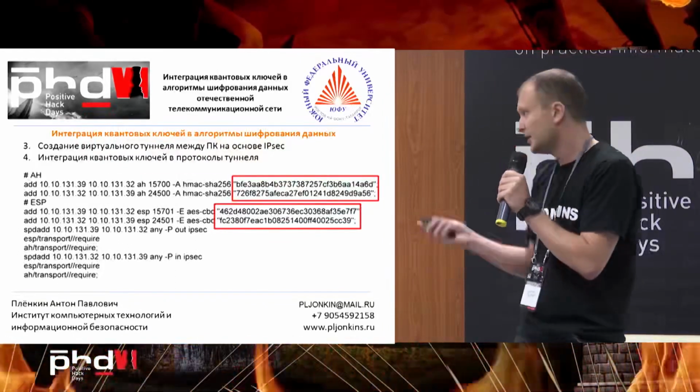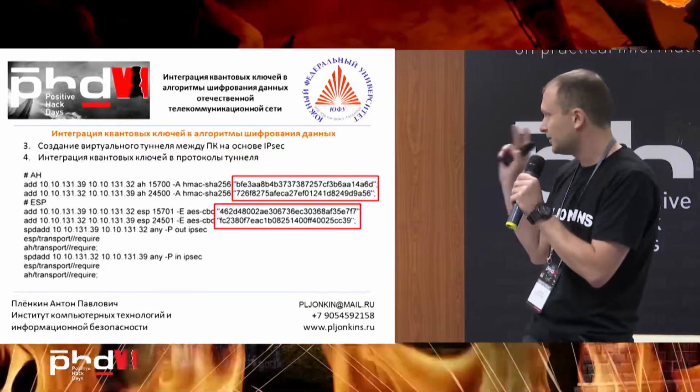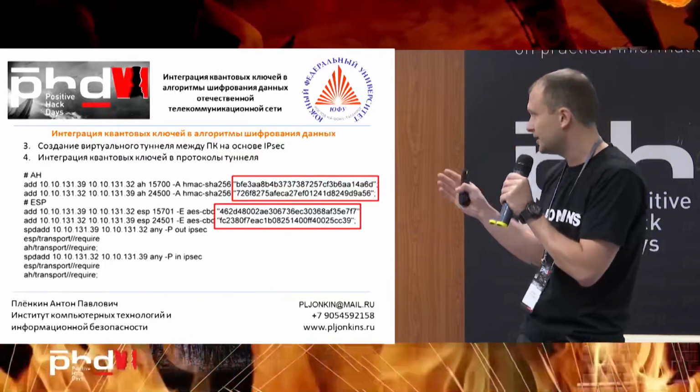Then we will manually integrate these keys in the IPsec protocol. It's a pretty primitive configuration. Encryption is done with 256-bit keys. And we did IPsec dumps in order to check and verify the whole thing, and indeed it does get encrypted. I am showing a pretty primitive configuration, but I believe it holds significant promise. You might say there are no quantum computers out there, and you're right, but the system is already working.